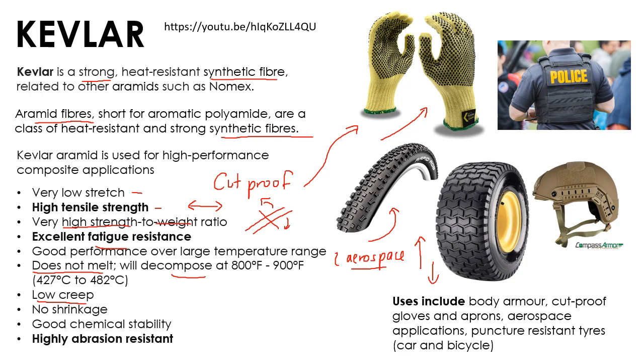Low creep. So creep basically means that when it's heated, it doesn't get bigger or smaller. So low creep, no shrinkage, means it's got really good thermal properties in the way that it doesn't change shape. That's a big advantage. It also has really good chemical stability, so it can come in contact with lots of different types of chemicals and it's not going to be affected.